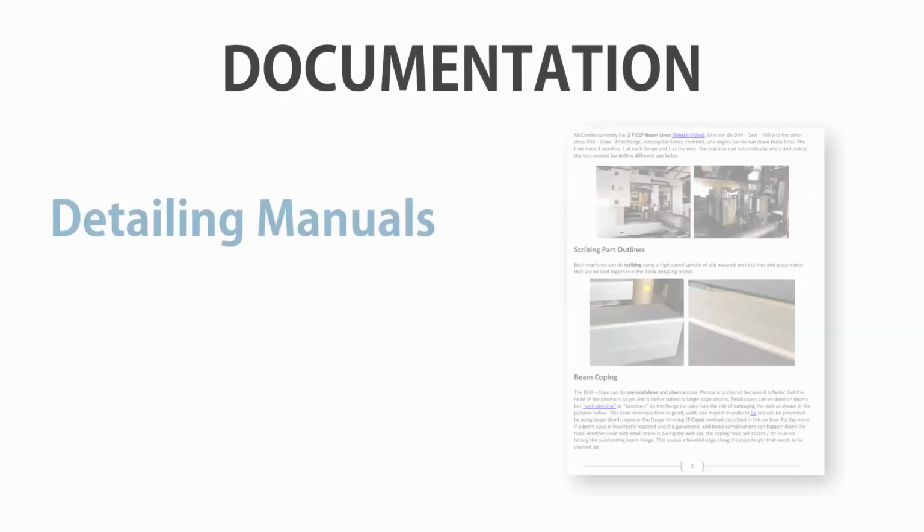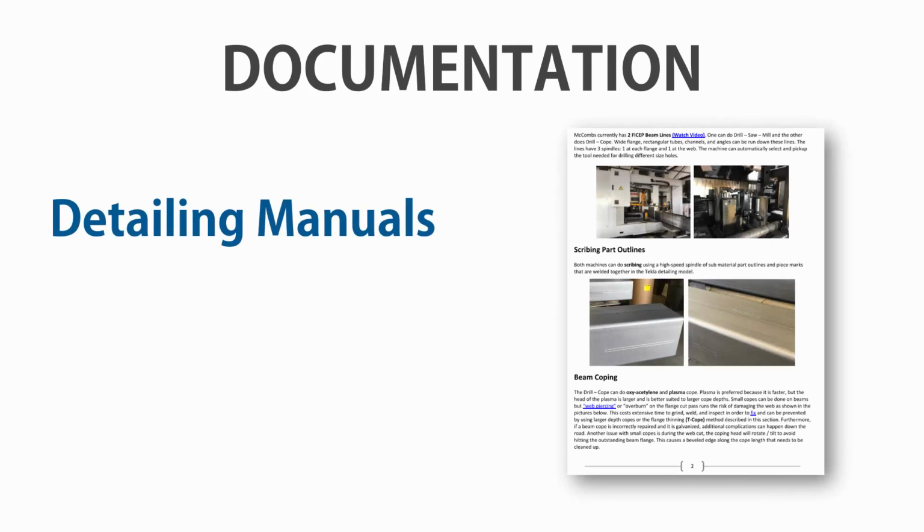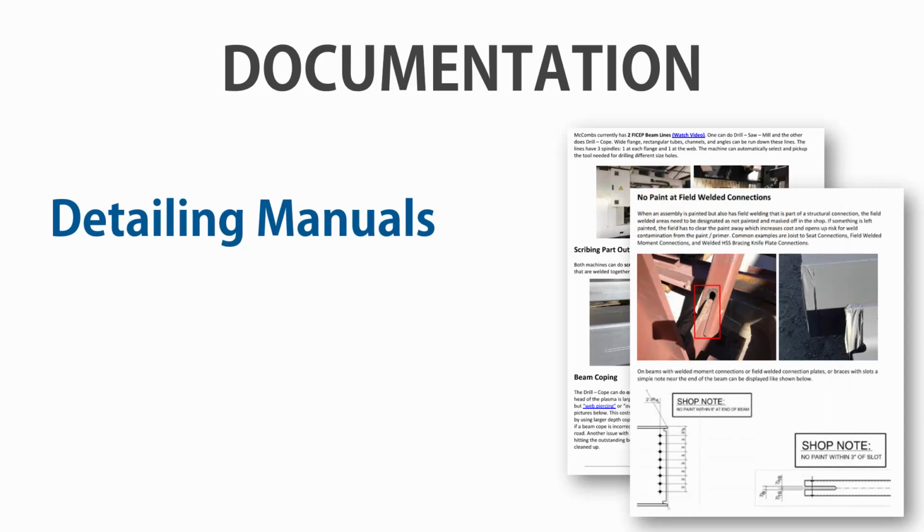Next, we have documentation. One thing I've noticed, having been a Tekla administrator as well as a chief technology officer for detailing firms, and even having worked with fabricators creating detailing manuals, is that a lot of these manuals are pretty old, and so they might be a little bit out of date. You have to remember that a lot of detailing is being done globally, and a lot of detailers have not had the chance to actually step inside your shop and see exactly how things are set up.